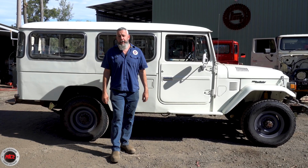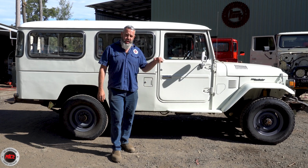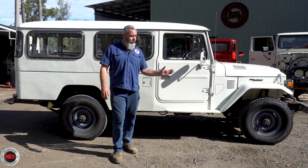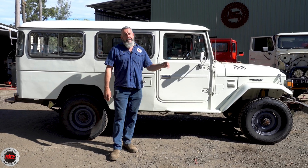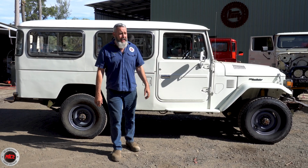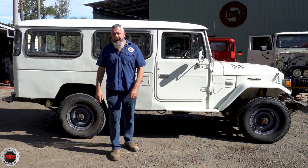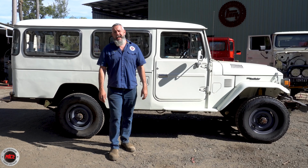HJ47, 11th month, 1984. And check this one out, she is a beauty. It's the end of the line, 11th month. I've seen them plated the 12th month. It's the end of the 40 series by now in 11th month '84. The current owner, Peter, has had this one since 2014.